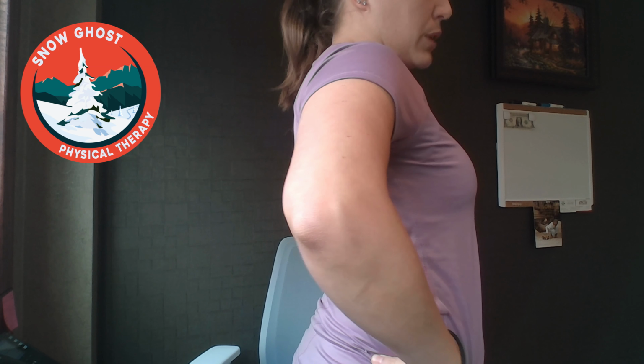Those are all things that I incorporate frequently into people's programming, and some of those will be too easy for some individuals and too difficult for others. So you want to be able to focus on things that keep spinal control and decrease any amount of abdominal doming, or that contribute to that anterior pelvic tilt posture that occurs in pregnancy.